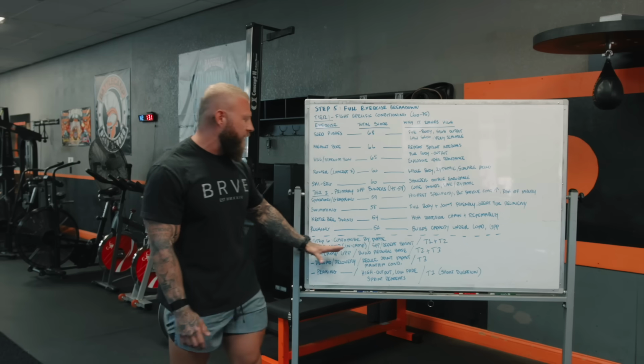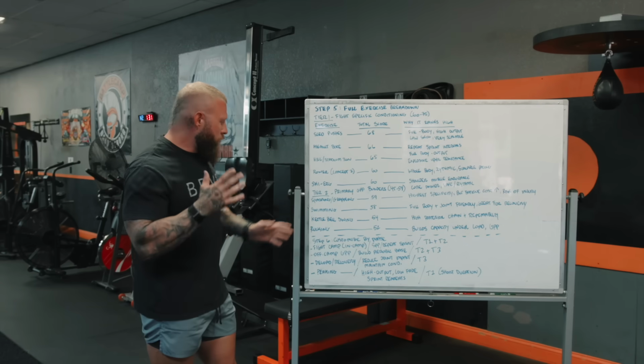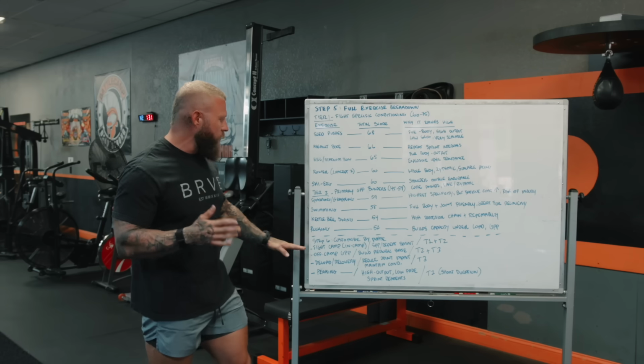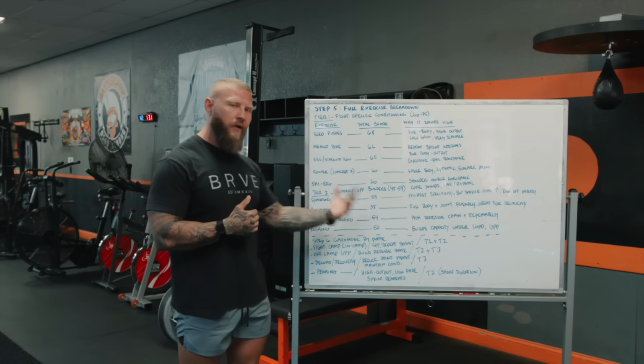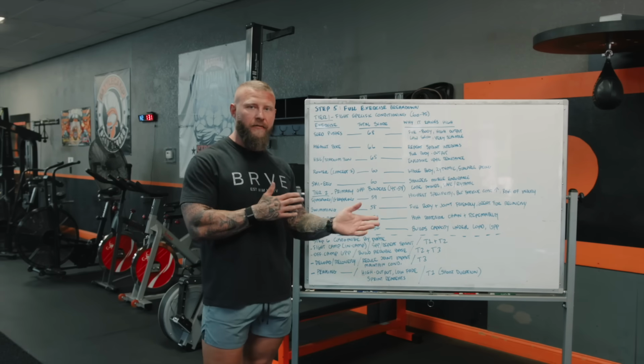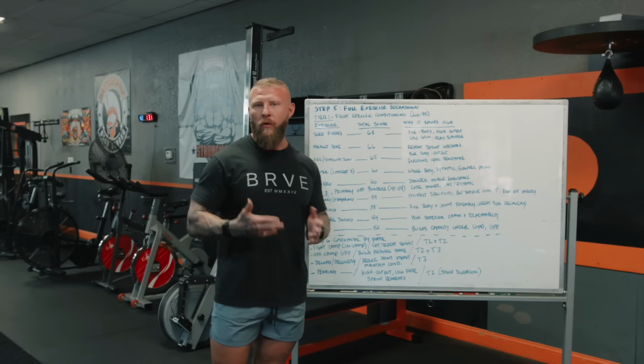Now, let's go down to step 6, all right? Now, step 6, we're gonna customize by phase. So you have pretty much 4 phases of your training. You have your fight camp, which is in camp, it's about 8 weeks out. You have your off camp GPP, that's anything outside of 8 weeks. You have your deload recovery day or week.